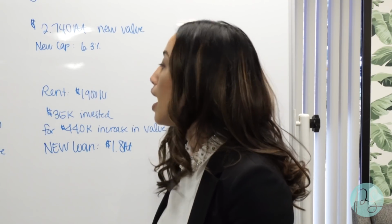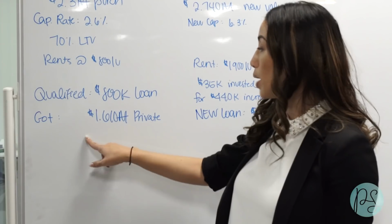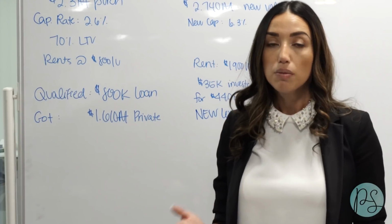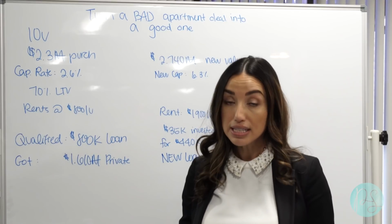So first off, how do you make that work once you decide you can actually turn this into a good deal? Well, you can get private money. So that's what these clients did. They went out and they got a $1.6 million private money loan, which means that they came in with pretty standard 30% down.